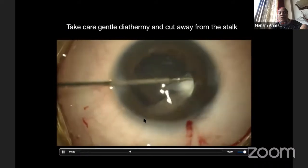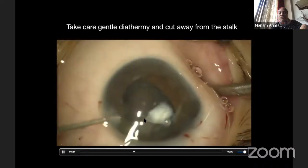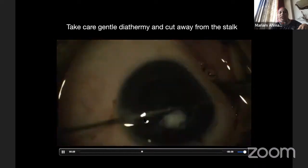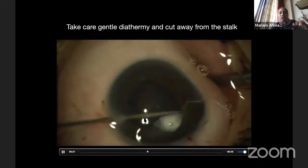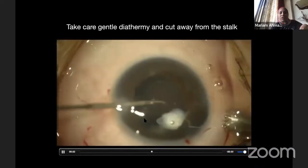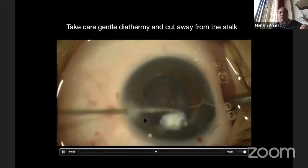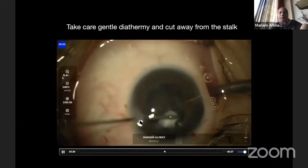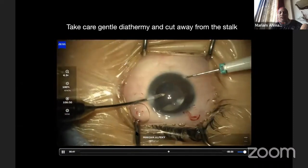And you will see now I will do self-indentation to get this peripheral part. Self-indentation is actually more controllable in surgery, in the posterior segment surgery in general. So I go with the self-indentation, trying to get the capsule with the scissor until it is completely free.